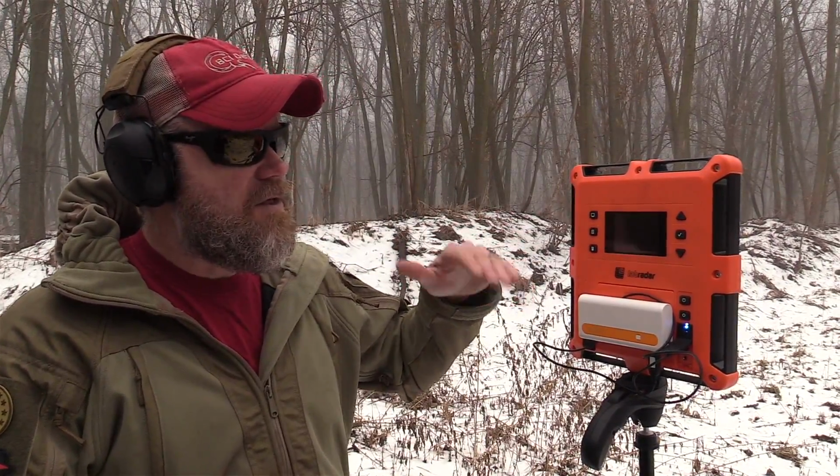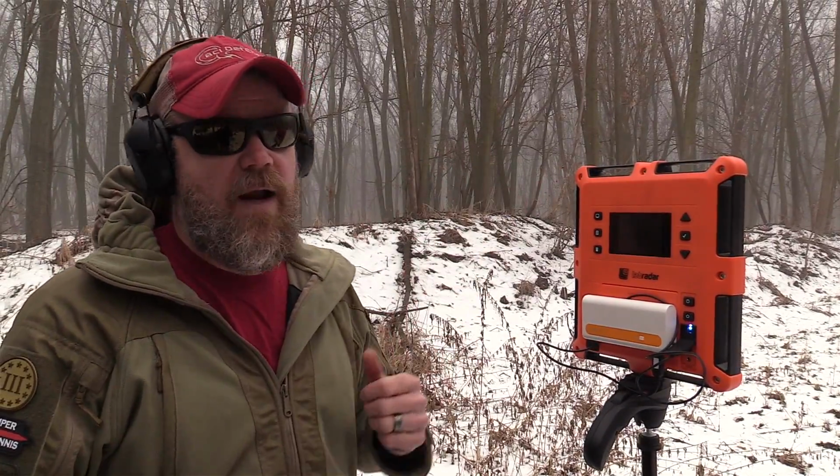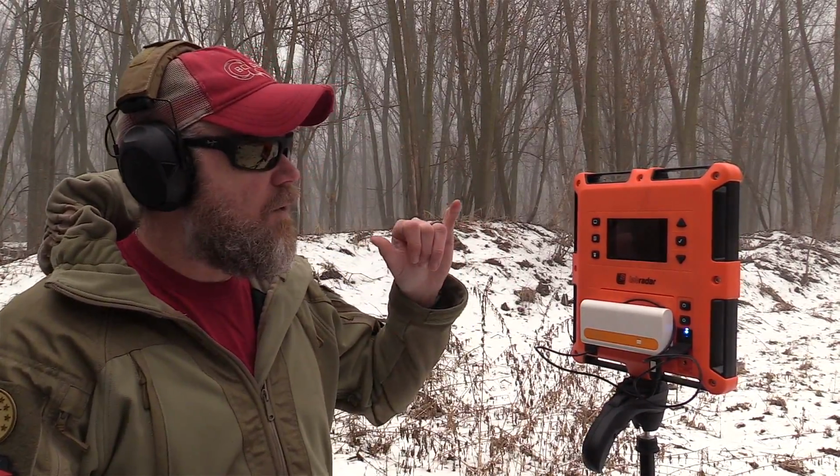But what's neat about this is we can set how far out we want to track the bullet. So we have it set up right now for a muzzle velocity for just 5 feet in front of the muzzle. That's where we're sure the Doppler radar is going to pick up that bullet. So we'll know exactly what the muzzle velocity is 5 feet in front of the muzzle.